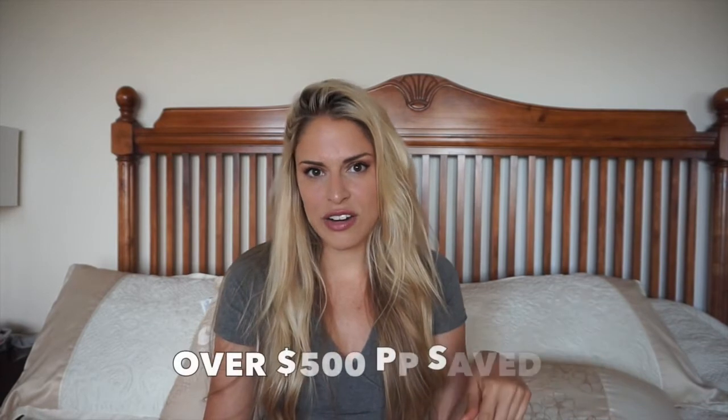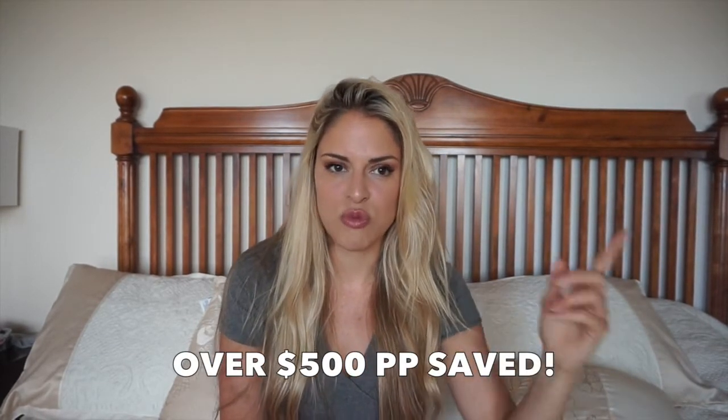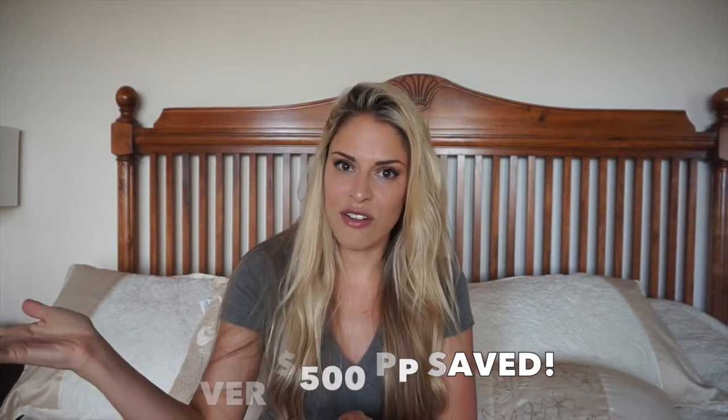But by flying into St. Thomas, which is 45 minutes that way, from Fort Lauderdale, which we left from, it was only $200 round trip. From New York, it was only $300 round trip. It was a $40 ferry round trip, so it was something like $240 per person to round trip get to St. John's, versus $780 per person. So right there we saved $500 from the start.